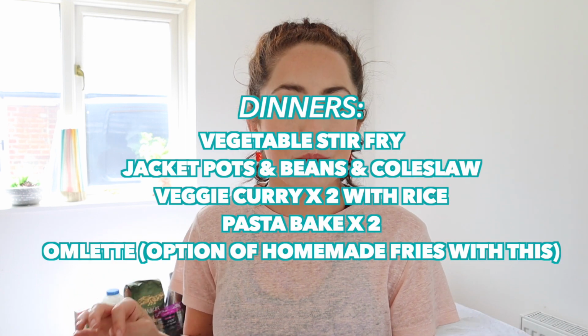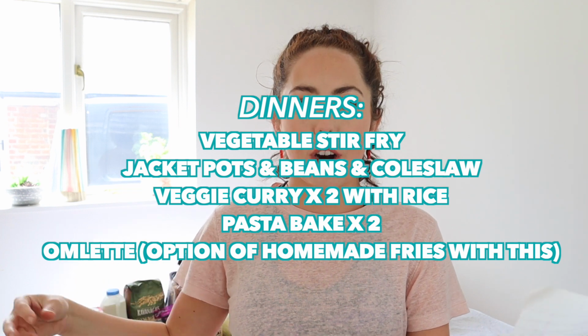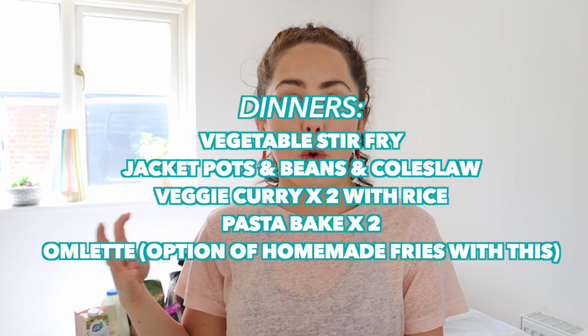And we also are going to be having jacket potato with beans one night and some of our homemade coleslaw. The next 2 nights, we're going to be having a vegetable curry with rice. The curry portion I will make is for 4 people.